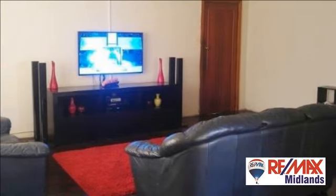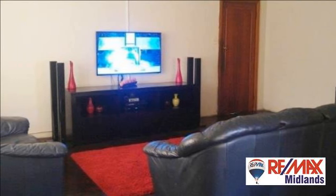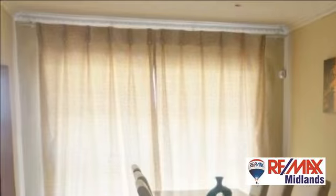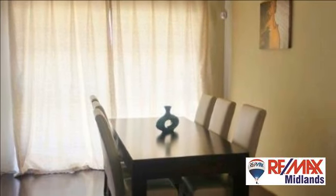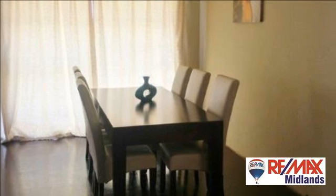The covered patio overlooks the backyard, which is great for kids to play. Aluminium window frames throughout, a striking modern front door, double garage. Don't lose out on this property that has further potential and is sure to astonish you.